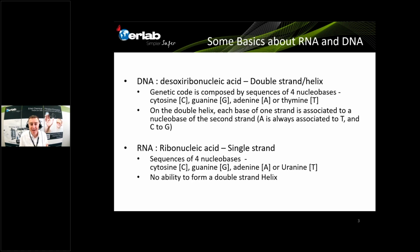RNA is a little bit different. It's also a genetic code. You can find it in combination with DNA in human cells or in plants, but also some organisms use RNA as their major or unique genetic code. The difference is that in RNA, the genetic code is not made with C, G, A, T. There is no thymine in RNA. Oh, sorry, there is a mistake on the slide. The T is replaced by uracil, a U. And the fact that you've got uracil and that this is a ribonucleic acid and not a desoxyribonucleic acid means that the RNA cannot create this double helix as the DNA. It's a single strand.